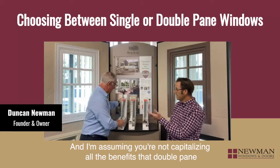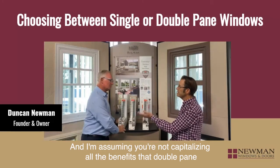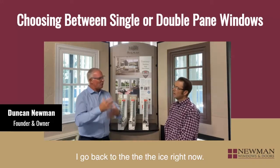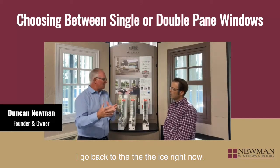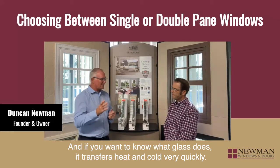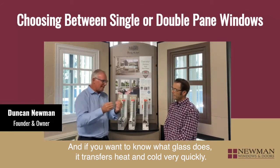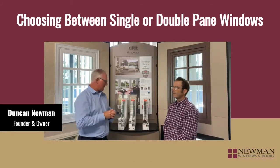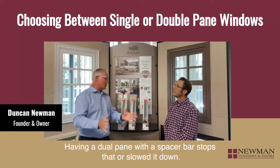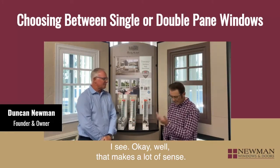Gotcha. And I'm assuming you're not capitalizing on all the benefits that double pane windows bring you. Absolutely none. Energy efficiency, absolutely none. I go back to the ice lemonade or the hot coffee in a glass. Glass transfers heat and cold very quickly. Having a dual pane with a spacer bar stops that, or slows it down, I should say. I see. Okay. Well, that makes a lot of sense.